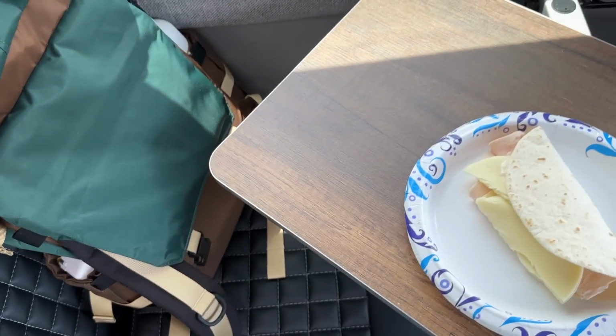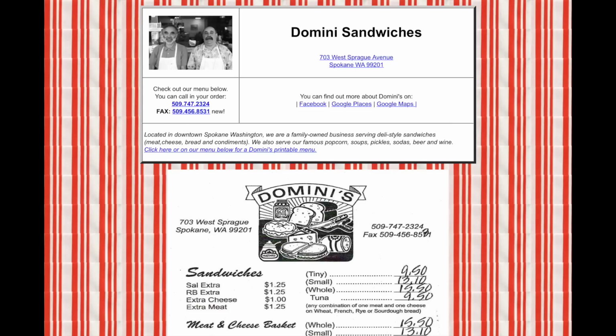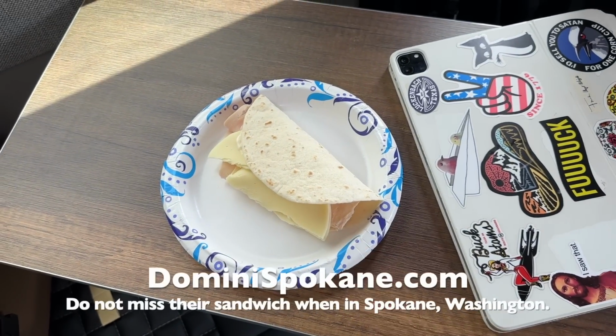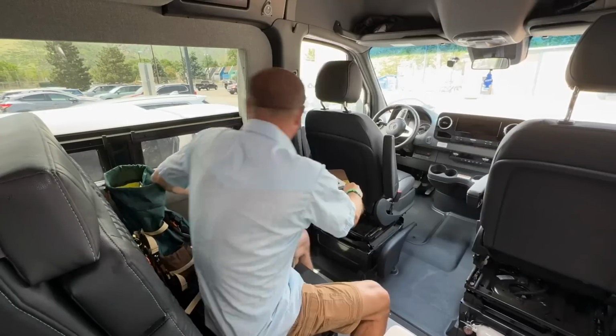Have you tried turkey provolone mayonnaise? There's a famous eatery in Spokane, Washington called Domini's, and they make these amazing sandwiches. And that's where I learned about turkey and provolone.